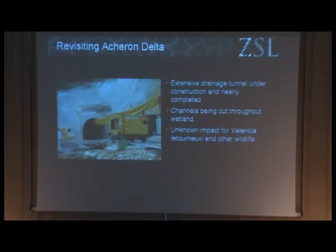We did have a look for fish there, and we found some, but we also discovered they were in the very advanced and near completed stages of building a drainage tunnel, which is being cut right through the hillside there. And there was all evidence of big earth movers digging trenches to try and drain the water off. And obviously that has an unknown impact for Valencia and other wildlife in the area. I strongly suspect that it will drain the entire delta region, or at least channelize the flow, which would probably be big trouble for the fish.